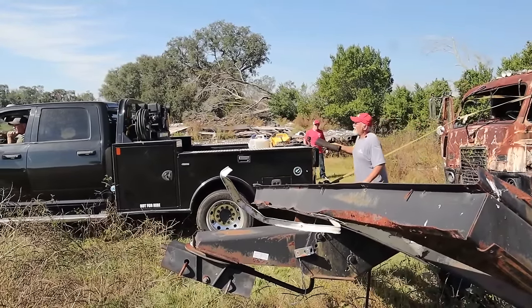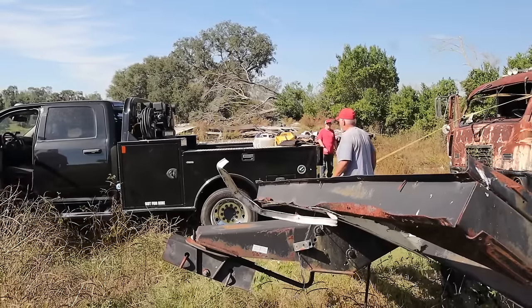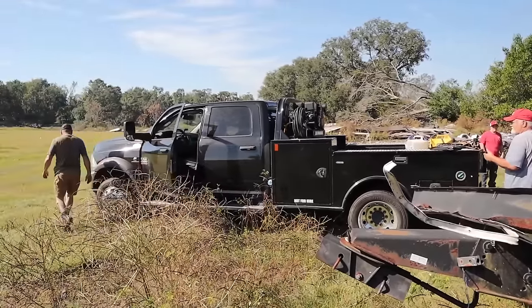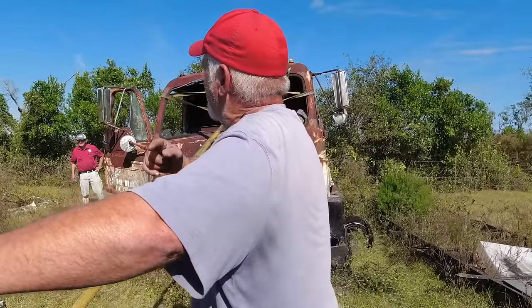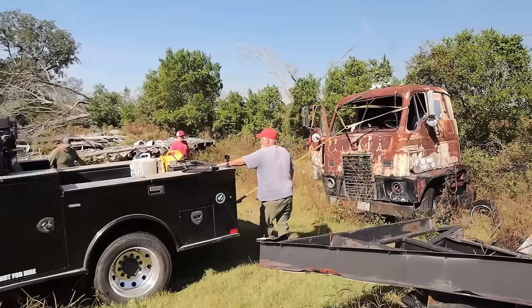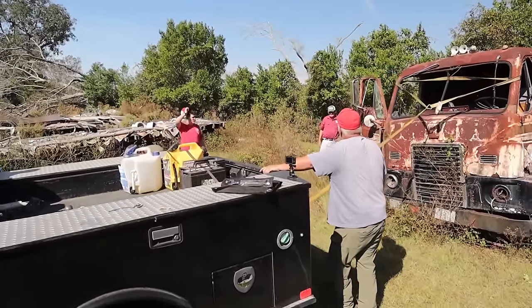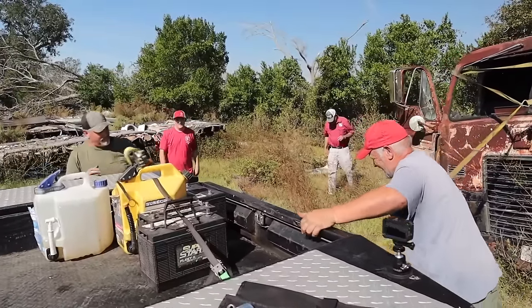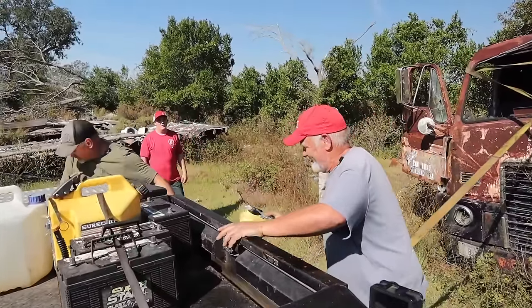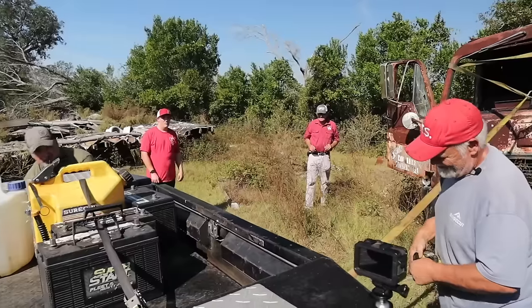Let's hook another strap to it and get a little bit further. Okay. We're gonna get a little bit further away from it. Yeah, it might be more. I can't do the physics on it, but. All right, so we need you to back up a little bit. Let me back up some.